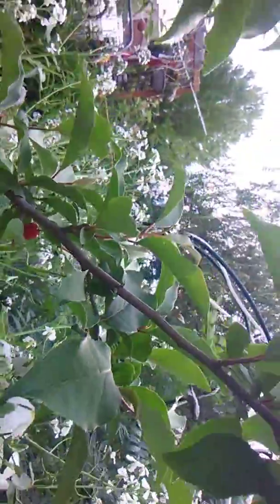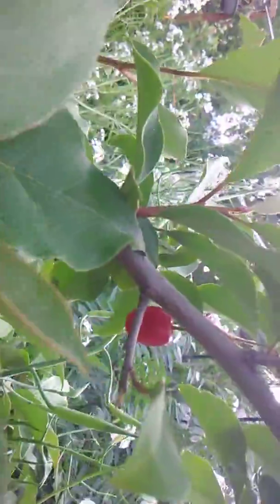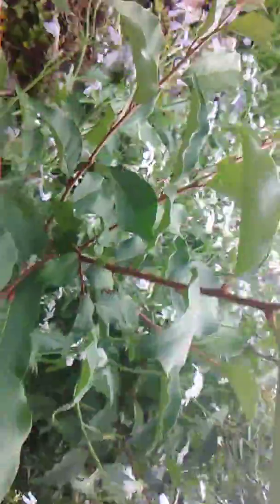Oh, and look, you guys. We have our first ever, this is so exciting. We have goumi berry. Look at that, you guys. We have goumis. Do you guys see those? Little goumi berries. Ooh, that's going to be exciting to taste. We can see the goumis. Those are ripening. Look at that. On the back side of our little pond.